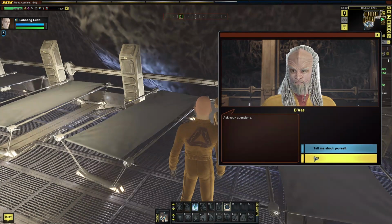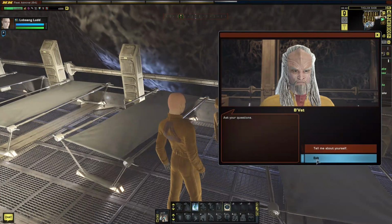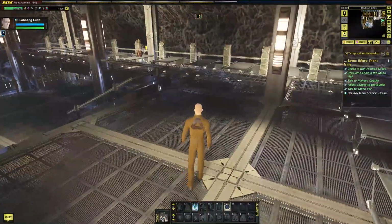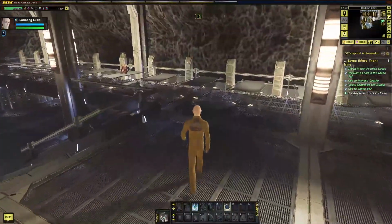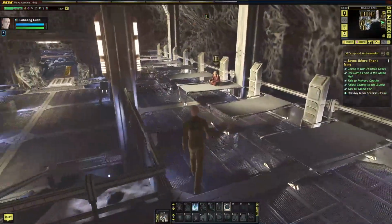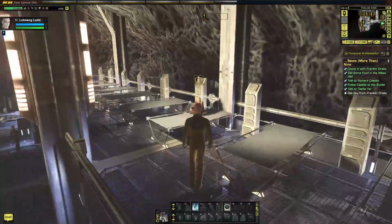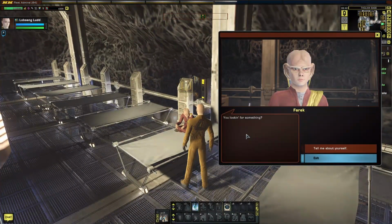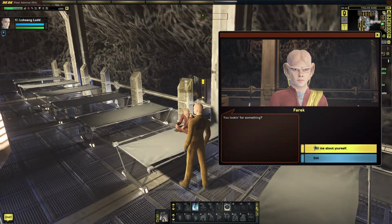I will turn my back on you, Patak. Maybe this guy can be conned. Oh, it's a Ferengi. Wonder if he can be bought to distract people. You looking for something? It depends. Tell me about yourself, and I'll see if the price might be right.